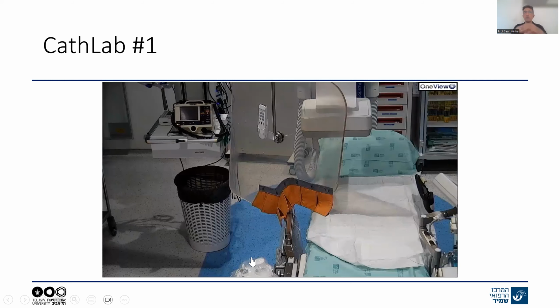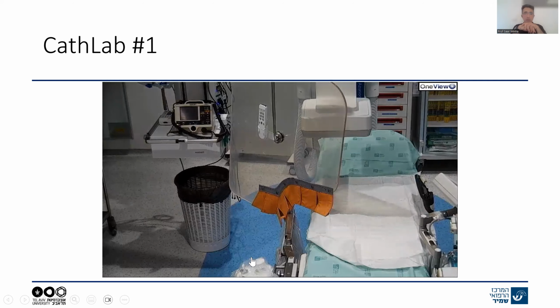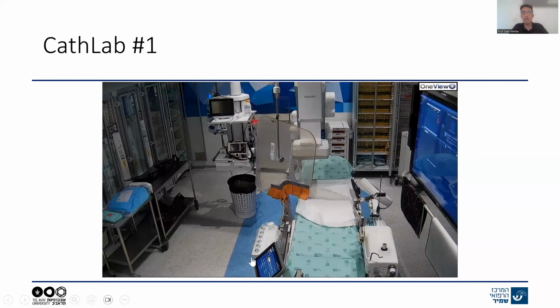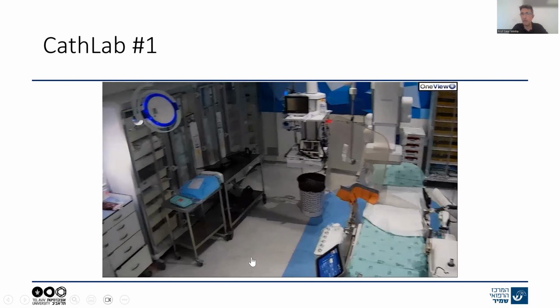Here is another way of demonstrating the same cath lab from a different perspective. I was just trying to turn the lights on and off, but this is our cath lab from our one view system. So you can zoom in and zoom out. Let's say that I'm on call or someone else is on call, and there's an issue in the lab or a debate, and the operators want to show me something. I can log in to the system from home and share my thoughts with the team and vice versa.